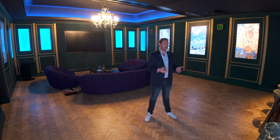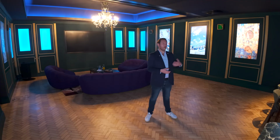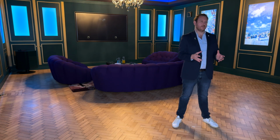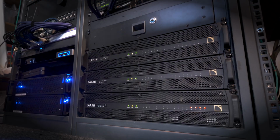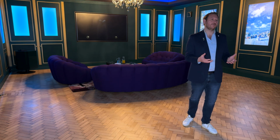Whether you want it to be a space for just sitting in silence and reading a book, listening to music in stereo, watching back a movie, or using it as a nightclub space, a space for live performance, there truly are endless experiences that you can have within this space. And I think that's really important. Thanks to the power of the L-Acoustics technology within this room that we can do this. I think it's really important to know that we're more than just another loudspeaker manufacturer. We're pushing the boundaries and we're really wanting to show that technology can be used to enhance lives in the way that we live.